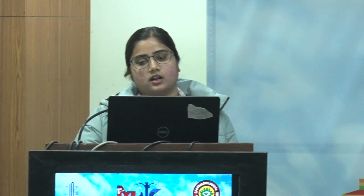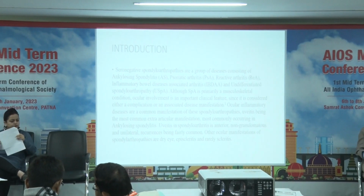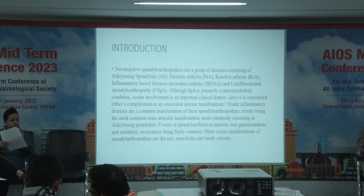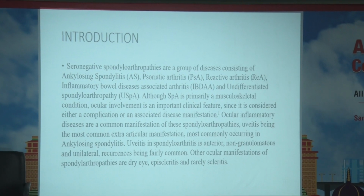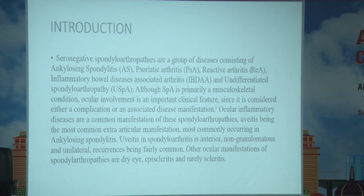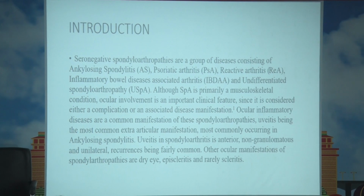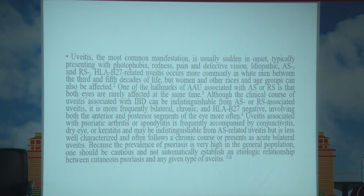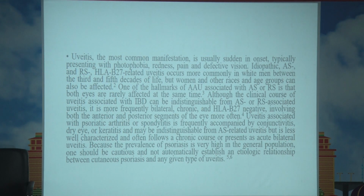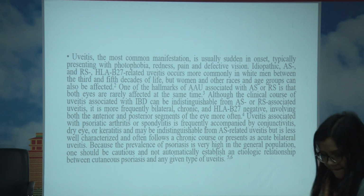Ocular inflammatory diseases are a common manifestation of these spondyloarthropathies, uveitis being the most common extra-articular manifestation, most commonly occurring in ankylosing spondylitis. Uveitis in spondyloarthritis is anterior, non-granulomatous, and unilateral, recurrences being fairly common. Other ocular manifestations are dry eye, episcleritis, and rarely scleritis. Uveitis is usually sudden in onset, typically presenting with photophobia, redness, pain, and defective vision.